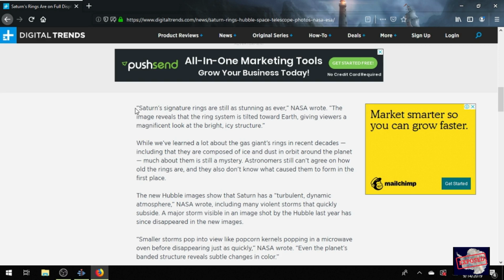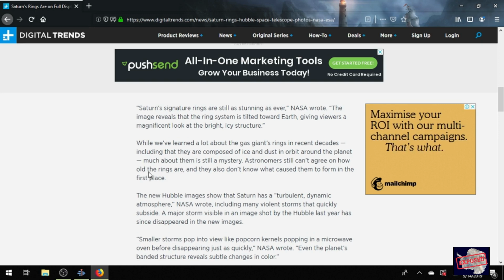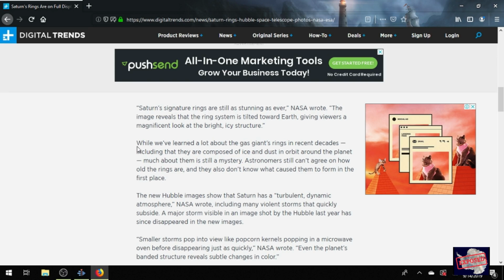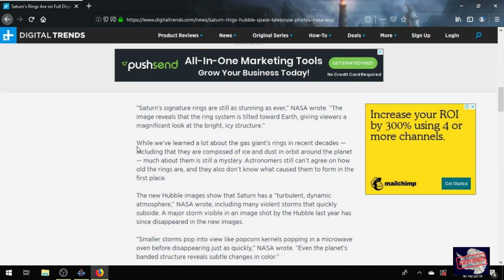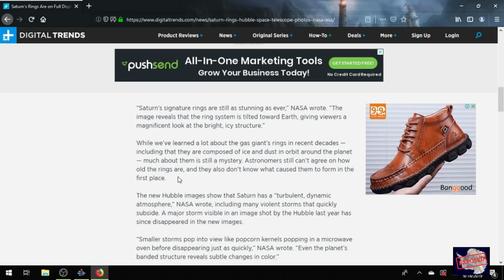Saturn's signature rings are still as stunning as ever. The image reveals that the ring system is tilted toward Earth, giving viewers a magnificent look at the bright icy structure. We've learned a lot about the gas giant's rings in recent decades, including that they are composed of ice and dust in orbit around the planet. Much about them is still a mystery. Astronomers still can't agree on how old the rings are, and they also don't know what caused them to form in the first place. The new Hubble images show that Saturn has a turbulent, dynamic atmosphere.